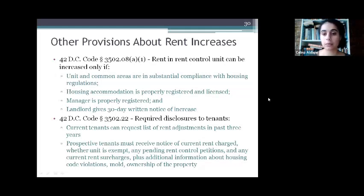So if a tenant moved into a unit and the landlord didn't give them any of these proper disclosures of rent increases over the last 3 years and everything like that, then the tenant might actually, again, be able to challenge some rent increases that happened even before the tenant was living in the unit. Next slide.